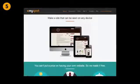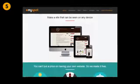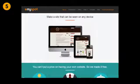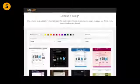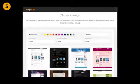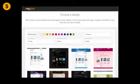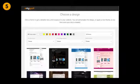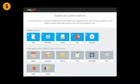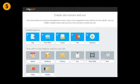Websites don't really require that much storage space if you host most of the media on other services, like videos on YouTube and high-resolution images on Flickr or Imgur. Emyspot has a fair amount of templates that you can choose from, and you can change their color themes easily. They also allow you to edit the website's CSS code, so you can make more modifications to the design that way. They have a number of add-ons like blogs, polls, contact forms, photo albums, booking forms, and even restaurant menus. Simple visitor statistics are also available.